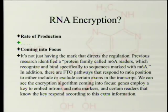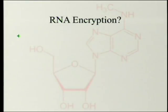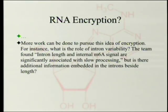In addition, there are FTO pathways that respond to M6A position to either include or exclude certain exons in the transcript. We're going to find out what FTO means in a little bit. We can see the encryption algorithm coming into focus. Genes imply a key to embed introns and M6A markers, and certain readers that know the key respond to this extra information. Again, who are we hiding this from? Or is this, well, we'll come back to that.